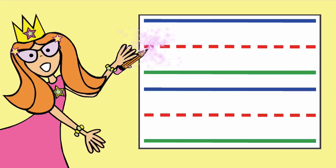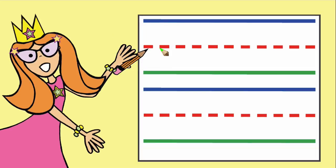And now we get to practice writing the lowercase letters on the lines. Stay on your feet. You get to body write with me for practice. Let's do it. Say it with me. Lowercase y. Down the little slide. Down the ladder. Lowercase y. Good job. Let's do it again. Say it with me. Lowercase y. Down the little slide. Down the ladder. Lowercase y.